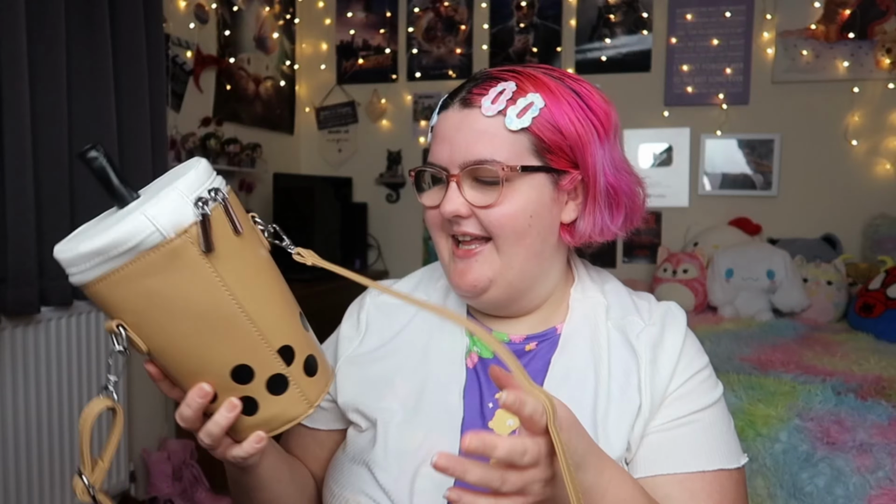So if you wanted to use this as a water bottle bag, I think it would work perfectly for that. I just love how different and quirky this looks, and I just thought it looked really cute, so I thought I'd get it. And ironically, I've never tried boba tea either, so I don't know why I get obsessed with things that are boba patterned or boba shaped, because I've never even tried it before. I don't even know if I like it.